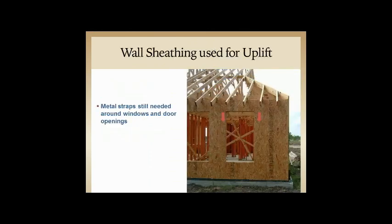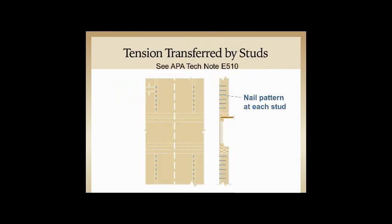Wall sheathing, if used for uplift, we have to make sure that in the areas where there's not enough wall, say between these two windows, we would need to put additional metal connectors there to carry the uplift force collected along the headers of these two window openings. So the first method that can be used in this methodology, E510, is to lap the sheathing over the floor system and to transfer the tension at the studs that would be located at the horizontal blocking somewhere near the mid-height of the wall.